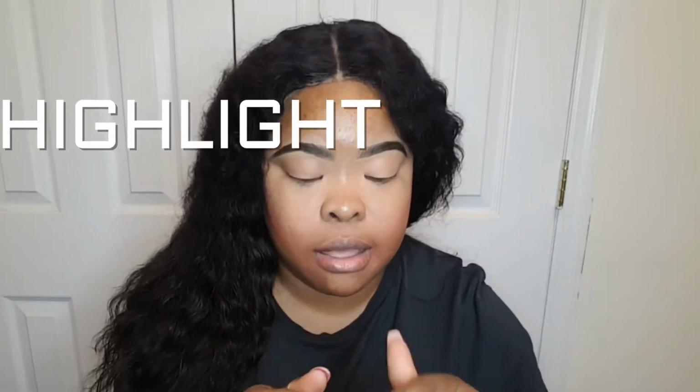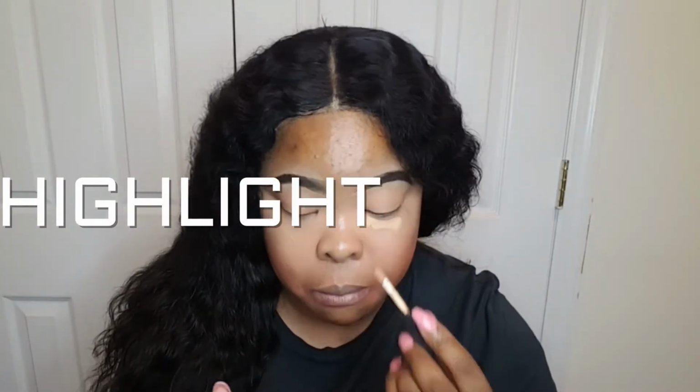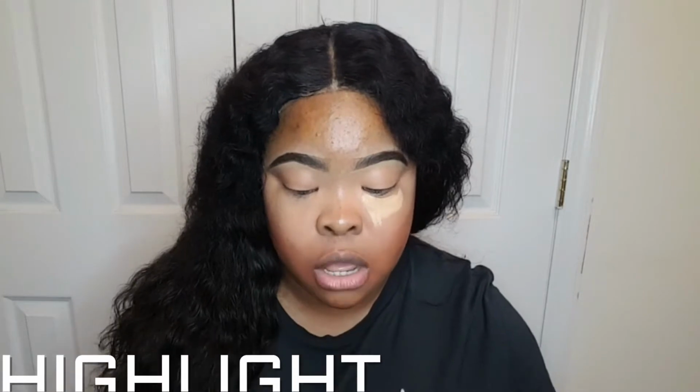So the other thing I go ahead and do is now it's time for me to conceal, which I'm going in with my NARS concealer. So I conceal, and guys, I hear a lot of makeup artists or makeup gurus come on here and they talk about everything else, where to apply what, how to apply it and all of that, but they never ever tell you this.